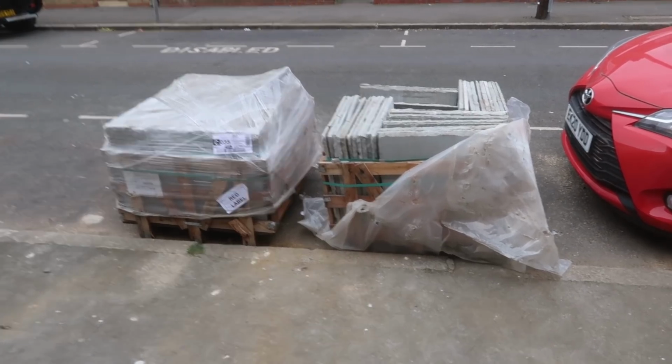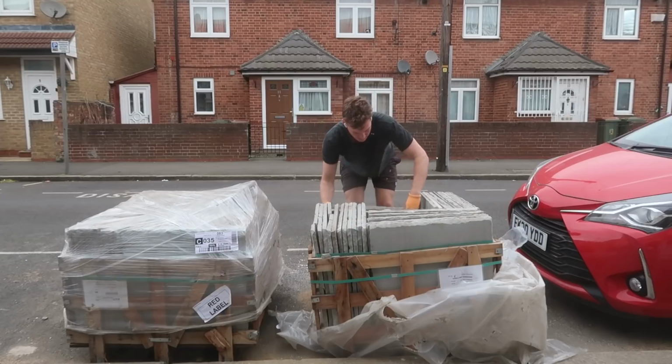The tiles have arrived. And it's another thing to lug through the house now. So I've got about, I reckon, 60 tiles in total. So that's my workout for today.